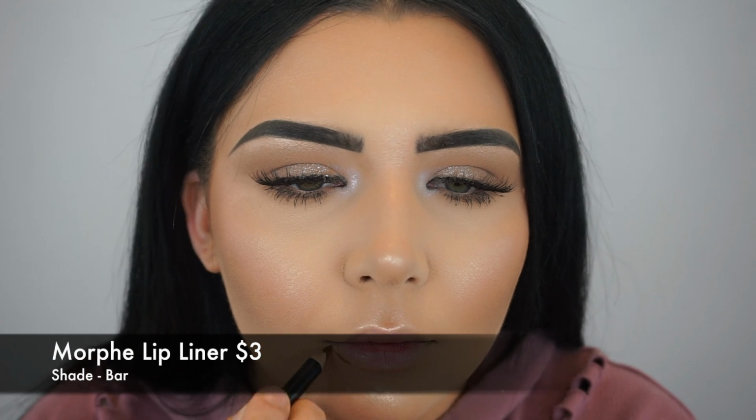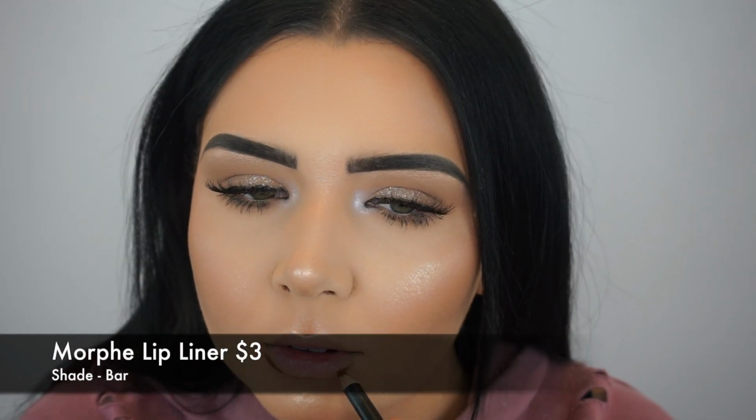Now I'm going in with my Morphe M437 brush to wipe away that bake on my face and also make sure that all the products on my face are blended well together.